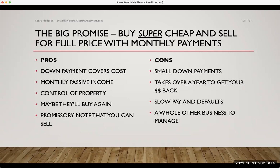Where that breaks down is if you're selling loans with small down payments to people that are not credit worthy for small monthly amounts that are difficult to collect. If you sell in that environment, it's going to take you more than a year to get your money back, and that's okay. If you have, let's say, a 5-year note, and you get your cash back in the first year, well, you've got 4 years of income. That's marvelous. That's a good business model.